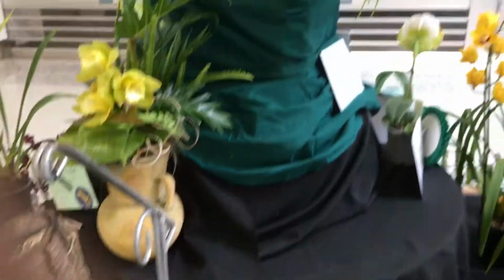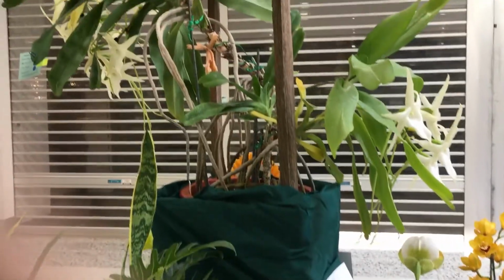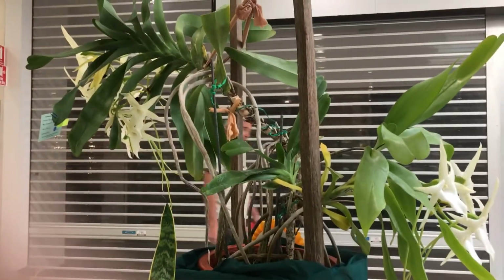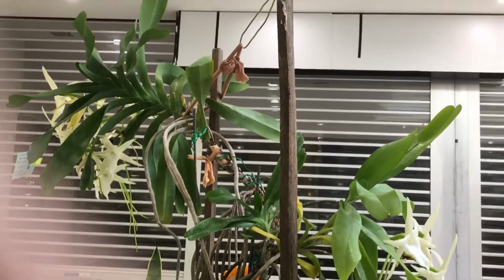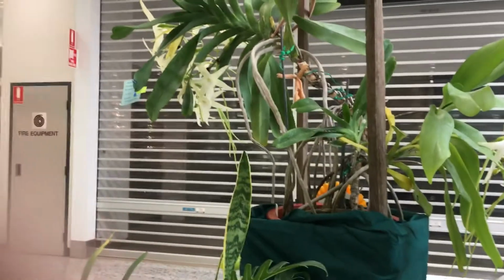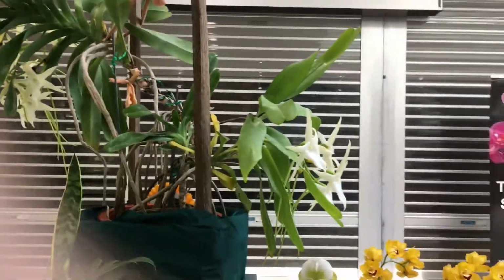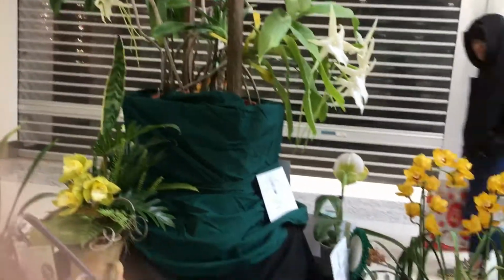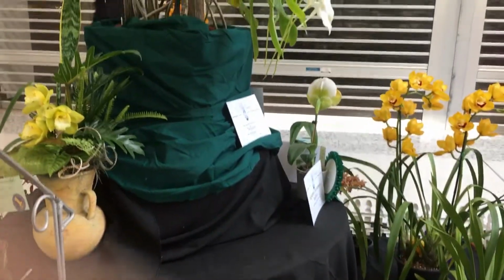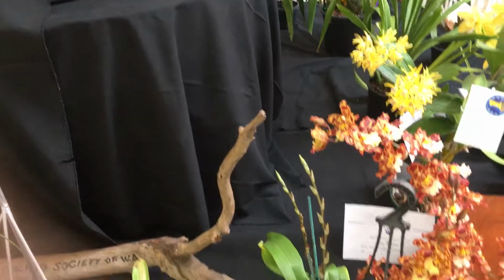The piece de resistance is this beautiful sesquipedale. It's an Angraecum, and every time this man brings it in, he wins Grand Champion with it. This could be the last time we see it in his name, because he's having to give up his orchids from his collection due to infirmity.